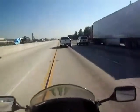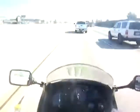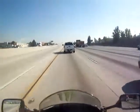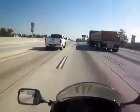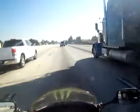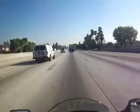So the power kind of kicks in once you're over 5,000 on the tach. Then it's got, you know, listen, you're right there in that zone where you got power on tap. These bikes are not known for being very powerful bikes, but mosey on over this way. Very comfortable.